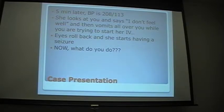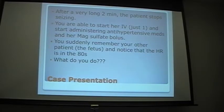And you want to try not to worry about the baby at this point. You want to resuscitate mom, keep mom safe, make sure she's oxygenating, and try not to worry about the baby just yet. So then after 2 minutes, the patient stops seizing. You're able to start her IV. You only need one. You don't need two. And you start administering your antihypertensives and her mag sulfate bolus.